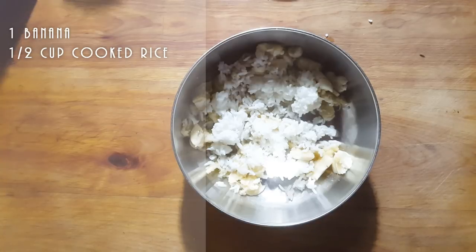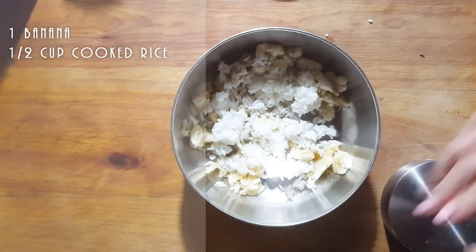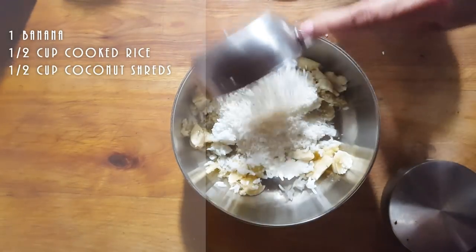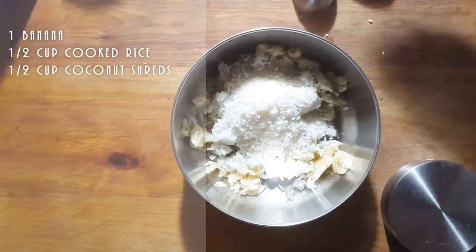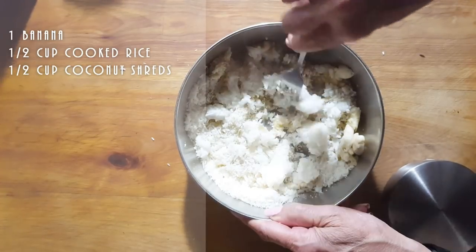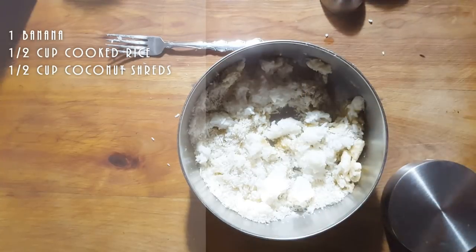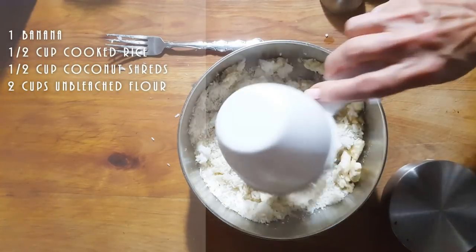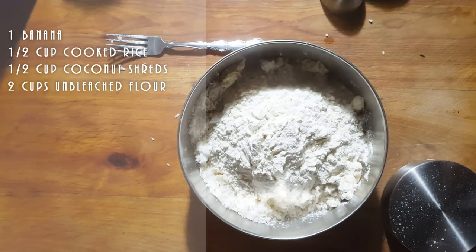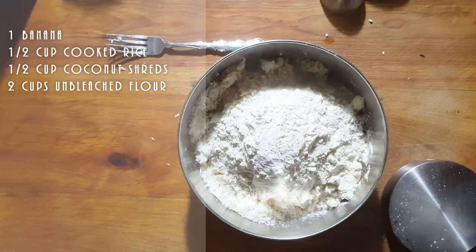And we're going to put coconut. You can use sweetened or unsweetened. And that's also half a cup. There we go. We are going to put our flour. That's one. There we go, that's 2 cups of flour.